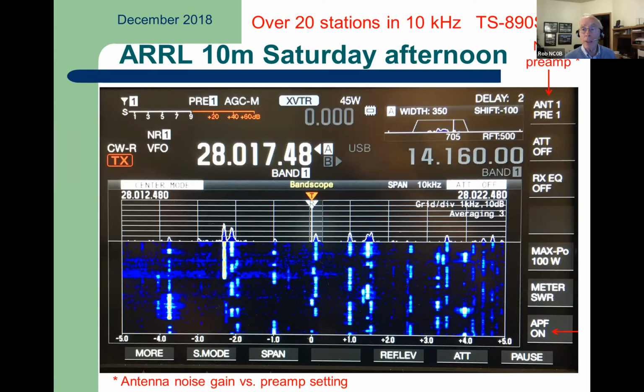So how did I have my radio set up? I'm out in the country. It's a quiet location. So I was on 10 meters. I had the preamp on. Well, how do you know whether to turn the preamp on?